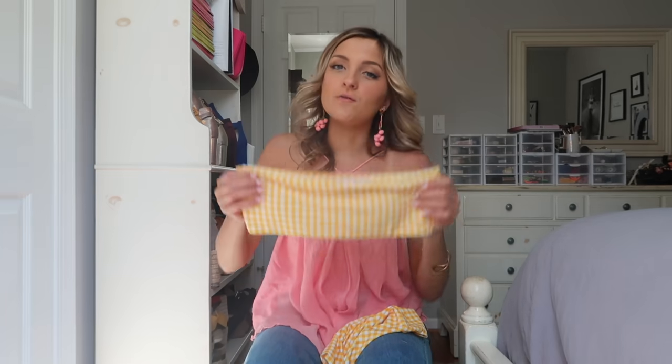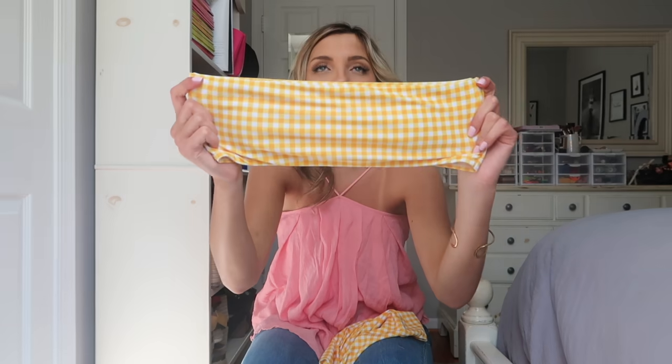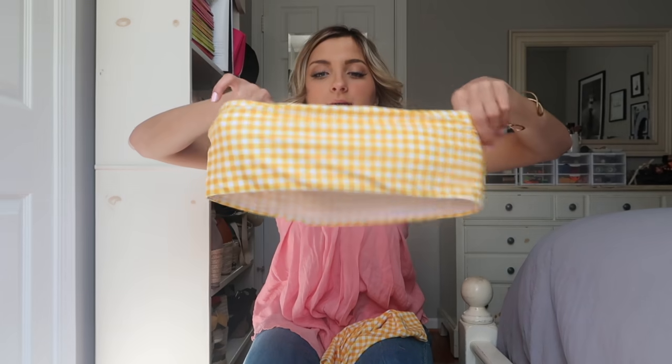I do like tube or bandeau tops because there's no straps to them and there's no clasps, so they can't fall off. But because they are strapless, they can move around a little bit. This one's a little large on me around, but still cute.